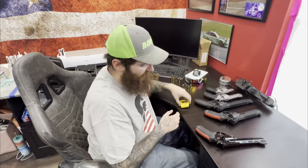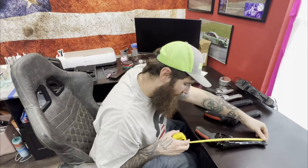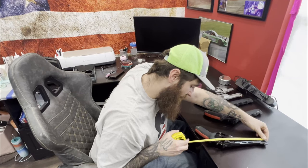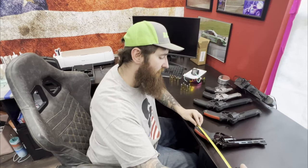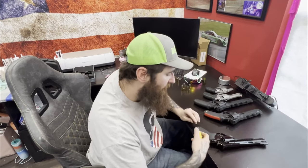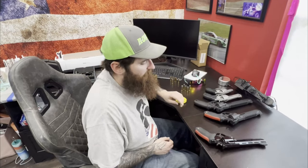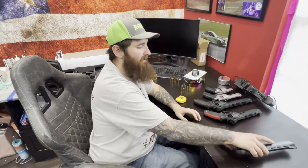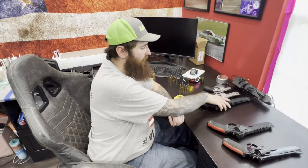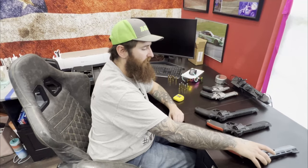I didn't do the overall length, I don't believe, of this one. So you're roughly about 13 and a quarter inches lengthwise, and about 6 and a quarter from here to here. These are all size comparisons. Weight wise, I don't have a scale. I know I do have a scale somewhere, but I don't have it on me. This one right here definitely weighs the most.